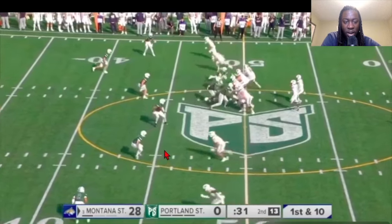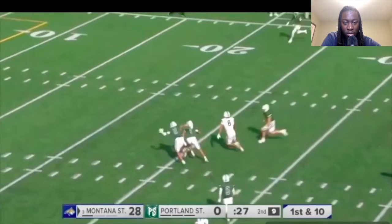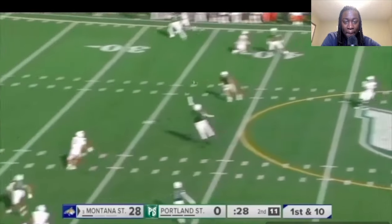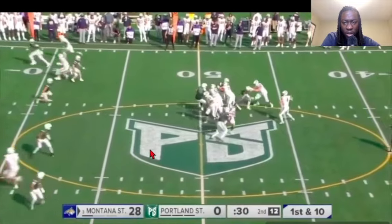You go 1st and 10 for Montana State, 30 seconds to go in the second quarter, and they get the ball off to Rohan Jones. And once again, so we talked about the Taco Dowler play. Not great tackling there. This just looks like four verts. This looks like four verts here from Montana.